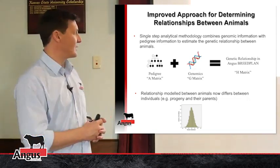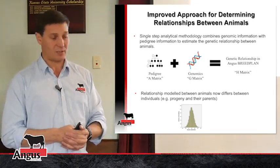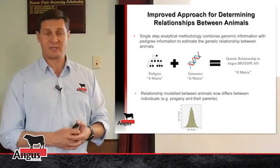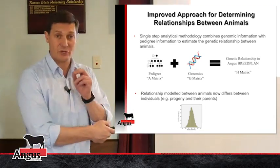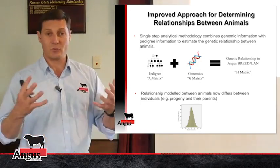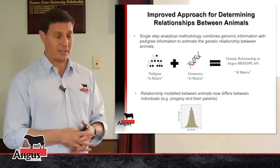Combine the A matrix and the G matrix into what they call an H matrix, which is the actual relationship used in the calculation of the EBVs. The net effect is that rather than using just the same relationship between all animals, we can now model animals which have genomic information, and model that relationship between individuals more precisely. In particular, animals will now have different relationships based on their DNA information.